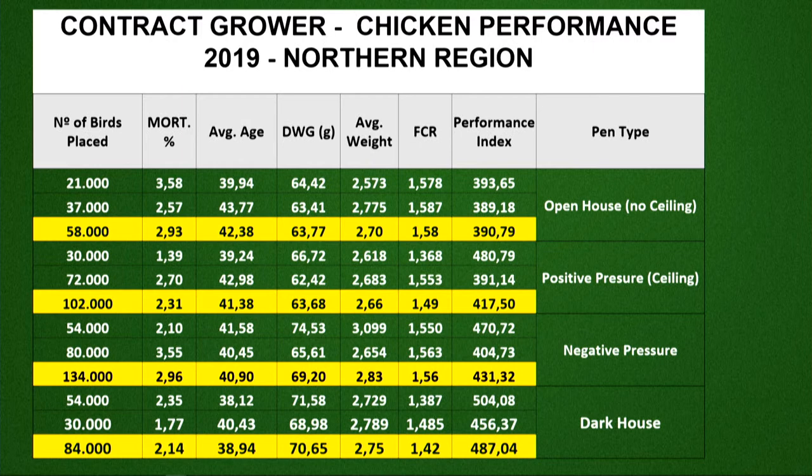What is noticeable is the daily weight gain, the difference in daily weight gain as the technology improves.